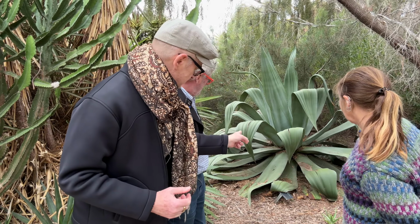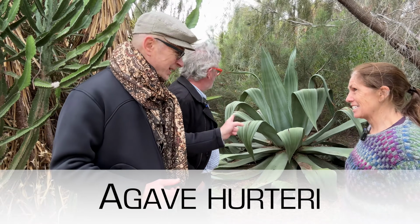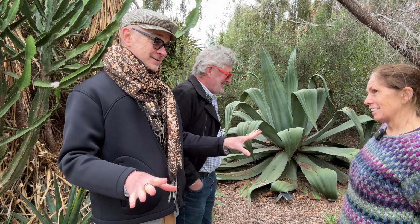Which species is this? Hurteri. It would hurt. Big plant. Now you've got 3 acres, so you can manage big things. Yes. Are there any of them that are much smaller? Tiny little ones you can get, yes. Okay. So you could have some that would just sit in a 4-inch pot. Exactly, yes. So they're an amazing group of plants.